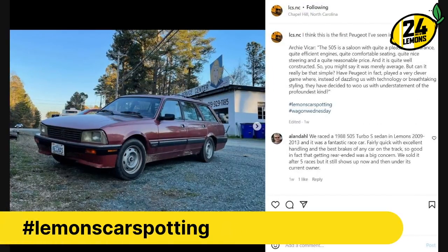Oh man, paging Armand Bengal. Armand Bengal, longtime Lemons staffer on the West Coast and Francophile. And despite being a Francophile, he does not own a French car. But whenever a 505 shows up on Craigslist, which is like once every 7 years, he says, "Hey, should I buy this?" And he never does. I think he should. Yep.